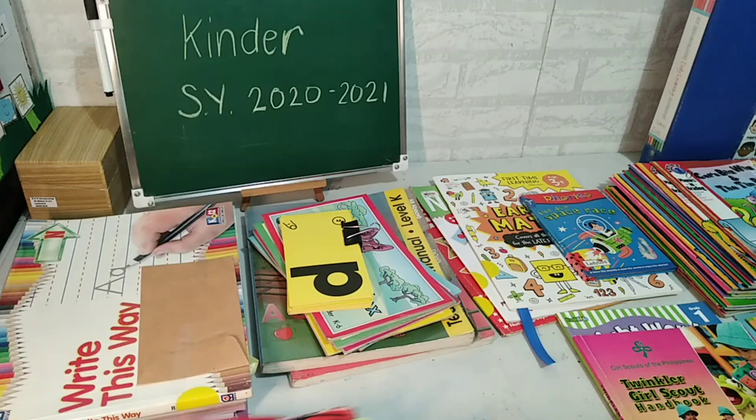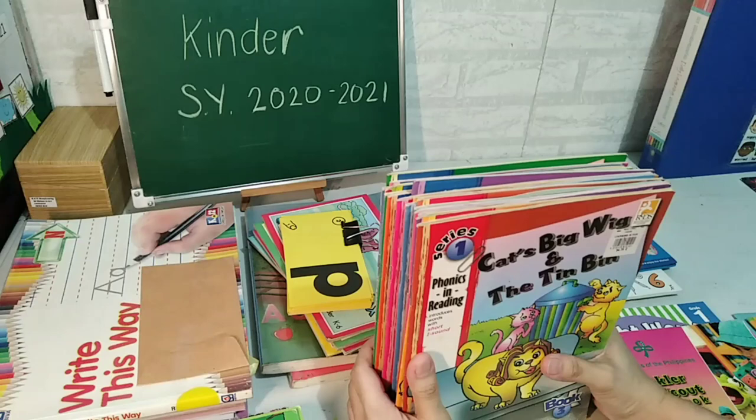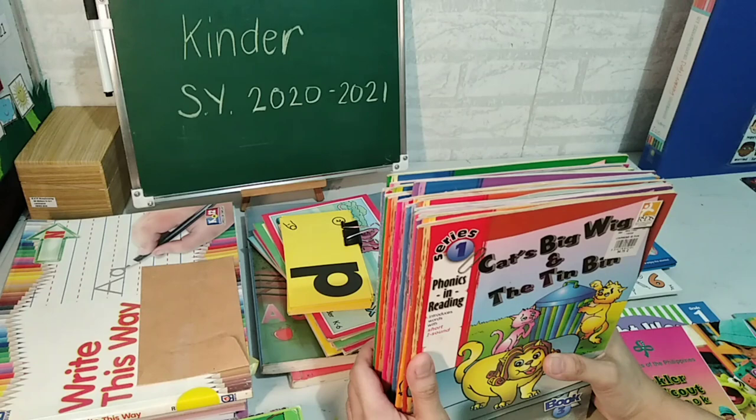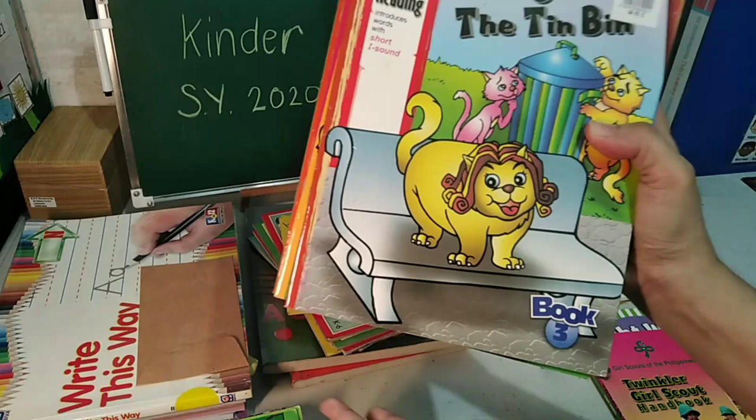And then, available locally, you can use these. Ito, nagamit ko ito kay Kuya V noong starting age 4 kasi he started reading on his own at age 3. So, ito yung nagpa-boost sa kanya ng confidence on how to read and then practice na rin siya on how to read phonetically. So, these are two series.